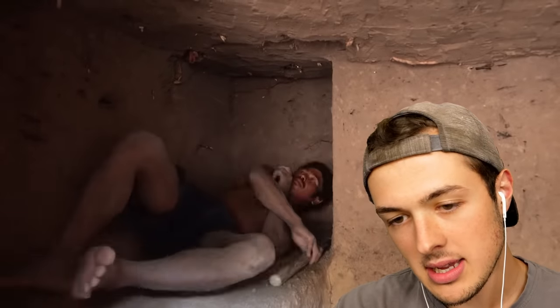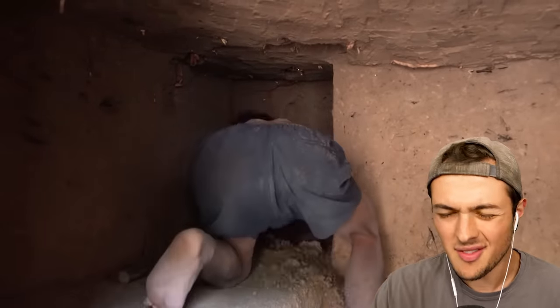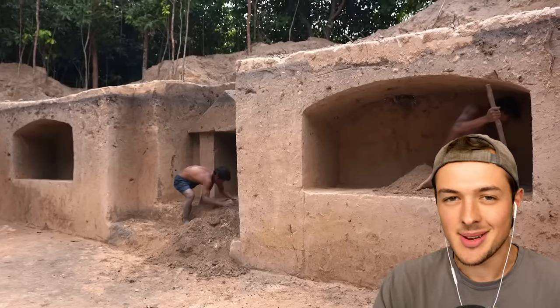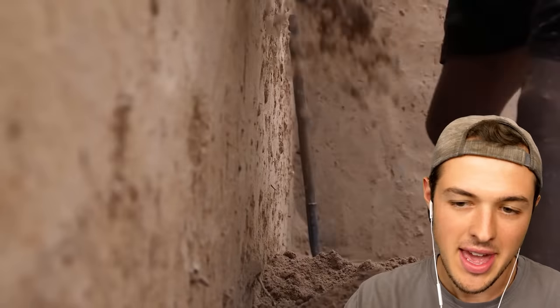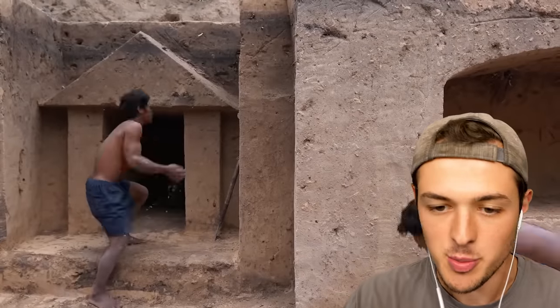Okay, I guess he's probably making a bedroom. All right, yeah, of course, because in your underground mansion, you need somewhere to sleep. That wasn't already obvious to you plebs out there that have never built an underground mansion before.